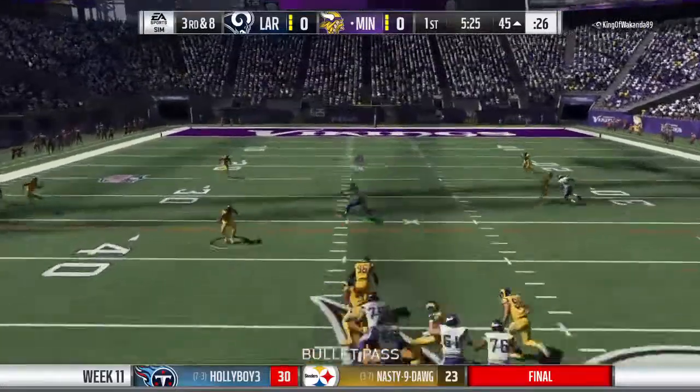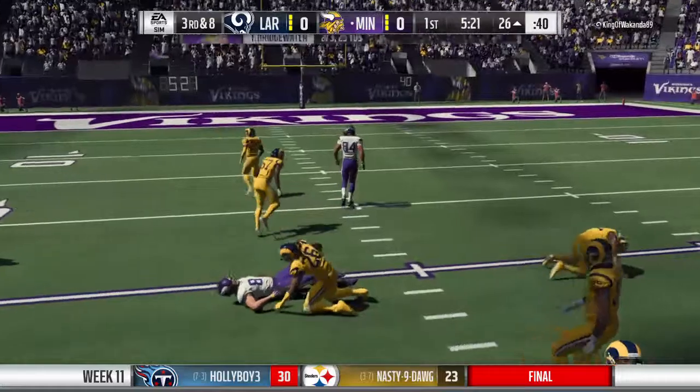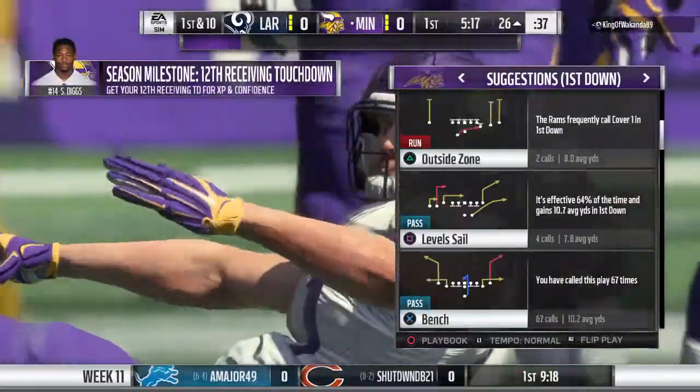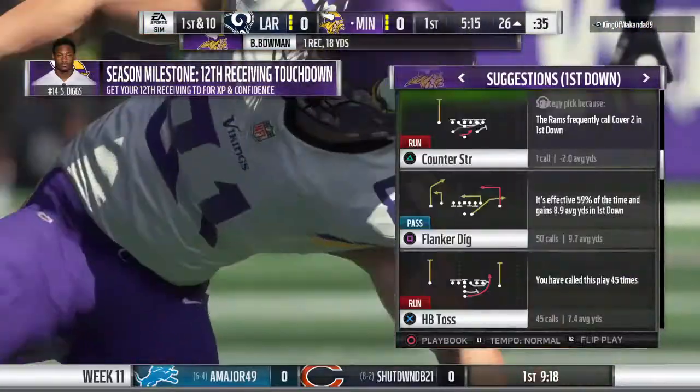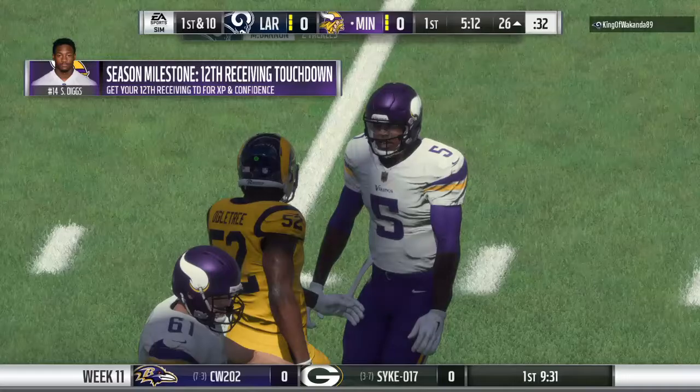From the shotgun, it's Bridgewater. Got his man complete over the middle. It's Bowman. And he's able to pick up the first down here before he goes down at the 26. He got 18 yards out of that one, and it gets him a new set of downs.